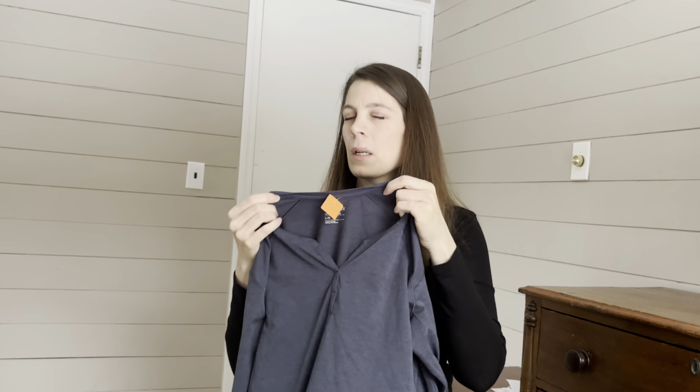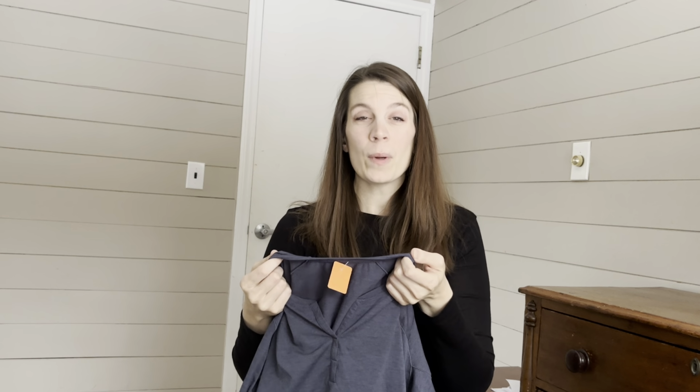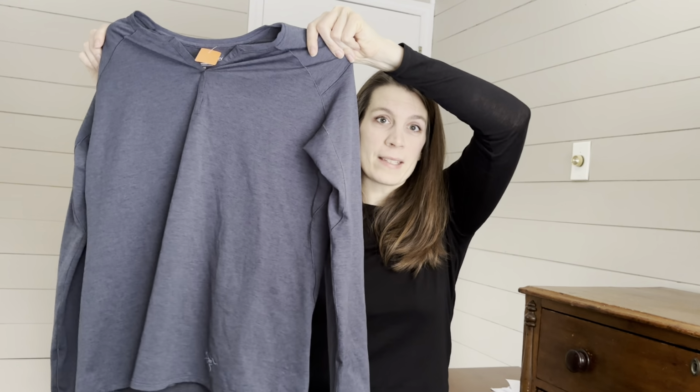So these, I sold some fleece, so a little bit heavier weight, quarter zip, long sleeves. They sell quickly, like within a month I expect to sell this, but probably around no more than $30, but it will definitely be a fast sale.